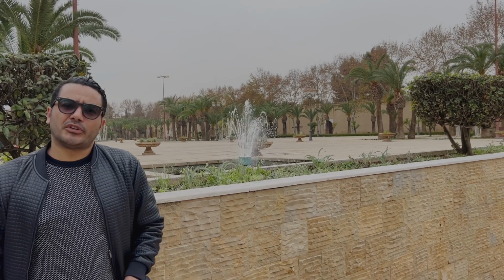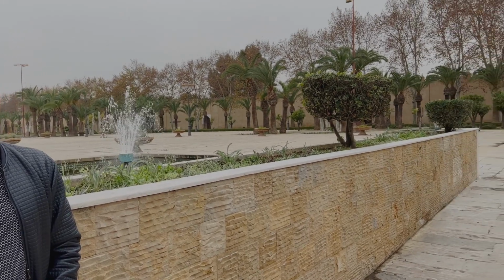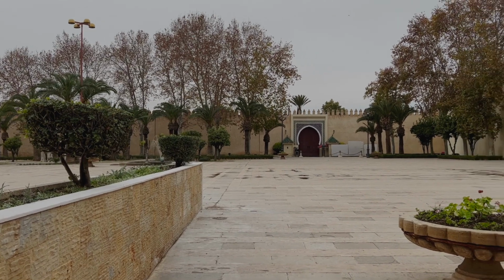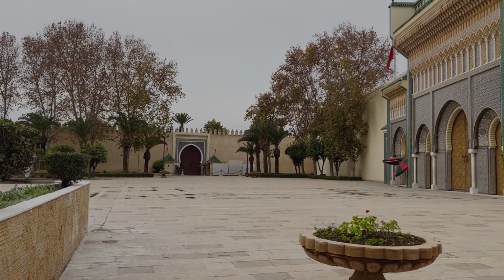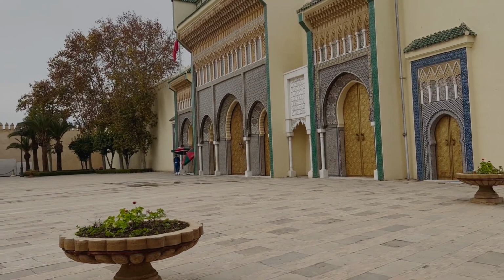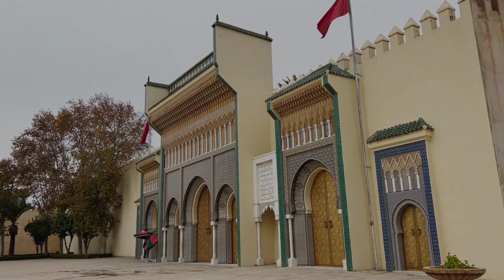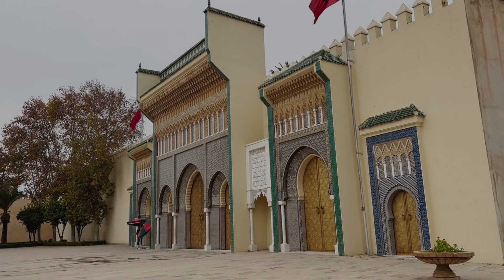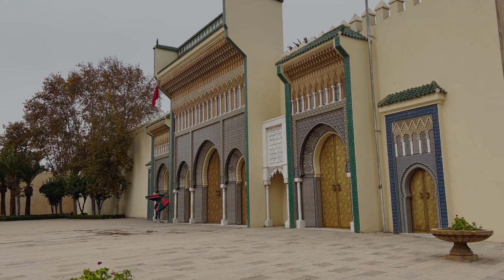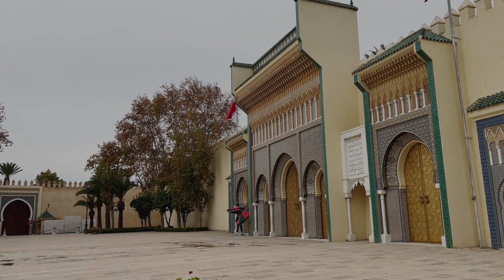He's a very good king. Most Moroccans love him. We're happy about what he's done. He's been working as a king for more than 20 years, and we've seen a lot of progress, a lot of improvement. And you can see here we have 7 gates. The number 7 is a very religious number. God says paradise has 7 gates, 7 skies, 7 earths, and he created the universe in 7 days. That's why the number 7 is very important.